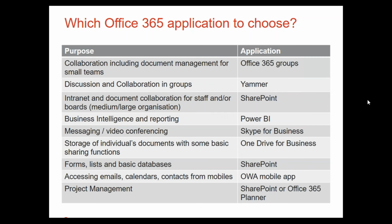Then messaging and video conferencing. If you're really just wanting some instant messaging and the occasional video conference, Skype for Business is really good. Again, all of these tools are included as part of your Office 365 suite. It's actually easy to implement. You can just turn it on and start using it for instant messaging and point of presence, which is understanding where your colleagues are at any given time.